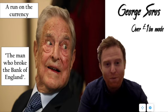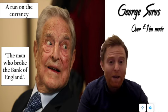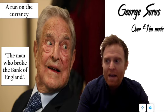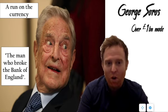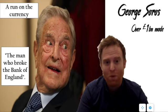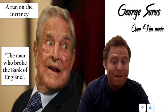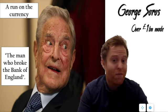And as you can see from the videos, his speculation against the pound really put pressure on the central bank. It really put pressure on the Bank of England in maintaining that rate. And to be honest, it made it impossible. The Bank of England weren't able to.